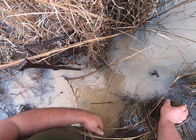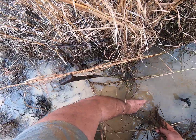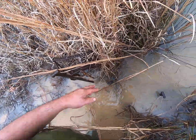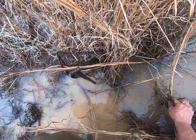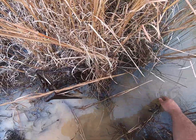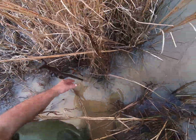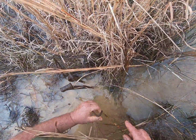We'll just take some of this grass, guys. We'll come right in here to find the edge of our trap. Right there, we're going to stand this grass up. Right there on that edge. We'll take a little bit and we'll camouflage that stake in right there if you want to. No big deal. There we go, guys. So now we got that little trap guarding it. Hopefully we can figure out what that is.